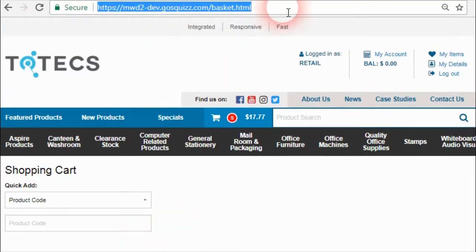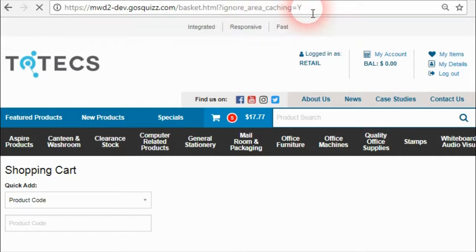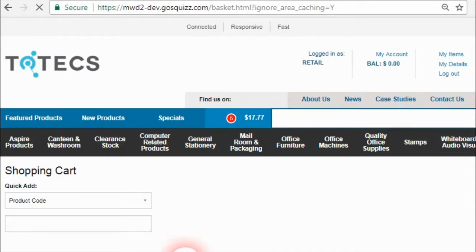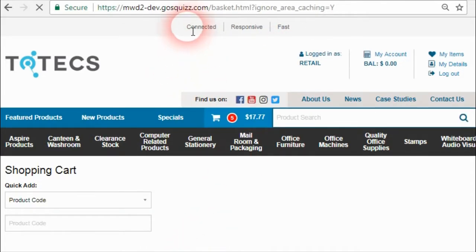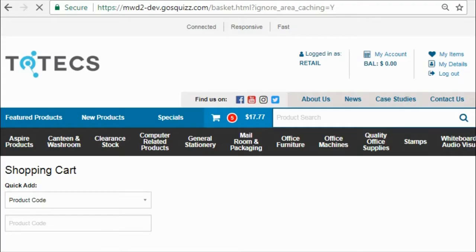So in the URL, if we put in a special parameter, and a parameter comes after the HTML file extension, if we put in a question mark to denote that we want to then put in parameters, and we paste in this parameter called ignore_area_caching, set equal to y, when we refresh the page, you can now see that the label connected, and that's the label that we set up within the area, is now correctly showing on the page.